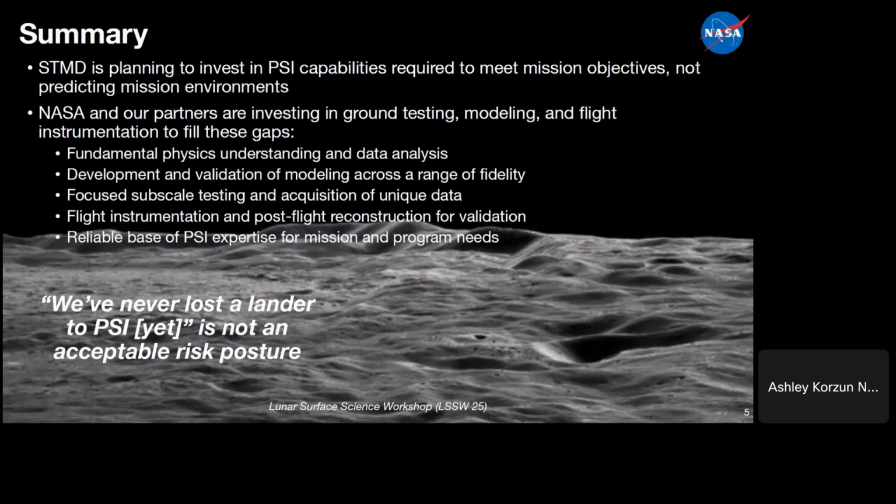What are the types of things that we're interested in? Again, those three things: testing, modeling, flight instrumentation, and I would expand that to include sensors and diagnostics. Not everything that we need to capture necessary data products is going to be on a path to becoming a flight instrument, and that's okay. We still need those data to understand the physics at play here.